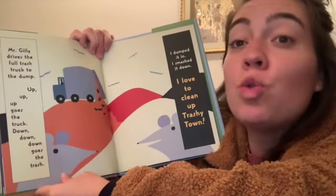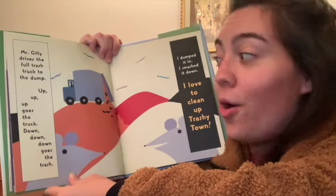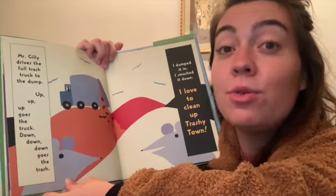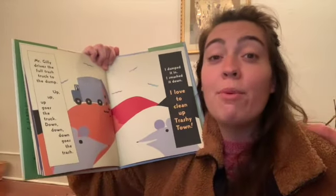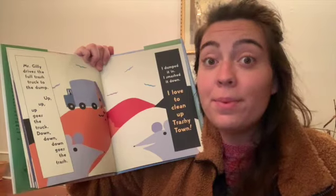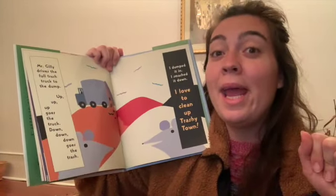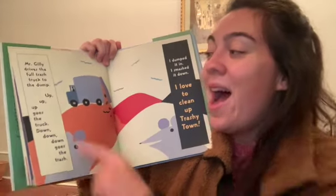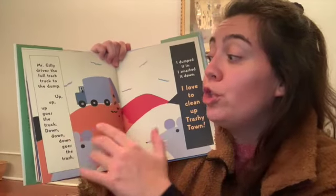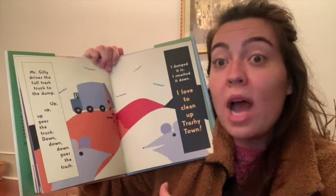Mr. Gilly drives the full trash truck to the dump. Okay, can you all help me do the beep beep sound as Mr. Gilly backs up the truck? ¿Me pueden ayudar con ese sonido? Beep beep. Okay. 1, 2, 3. Beep, beep, beep, beep. Very good. Muy bueno. Up, up, up goes the truck. Down, down, down goes the trash.